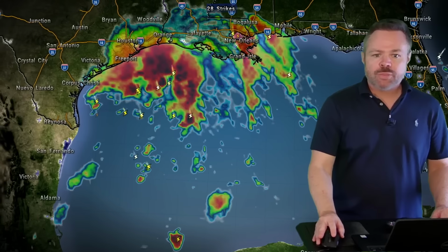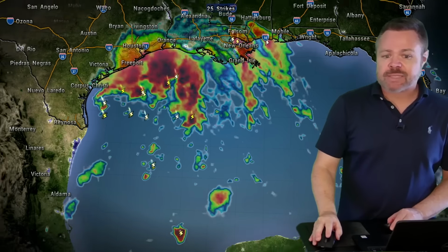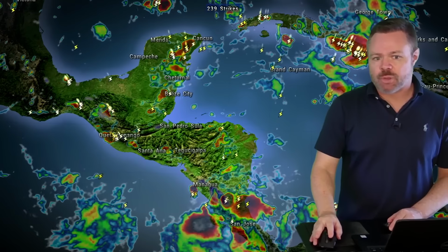Now, with this broad area that we're going to deep dive into a lot more, I just want to point out in the short term, upper Texas, coastal Louisiana, flooding is a big potential in these areas, regardless if this becomes anything tropical. As long as that area stays offshore, it's just going to be funneling in rich, deep tropical moisture. That's not going to change, and it's going to be a very wet, stormy pattern for those areas.